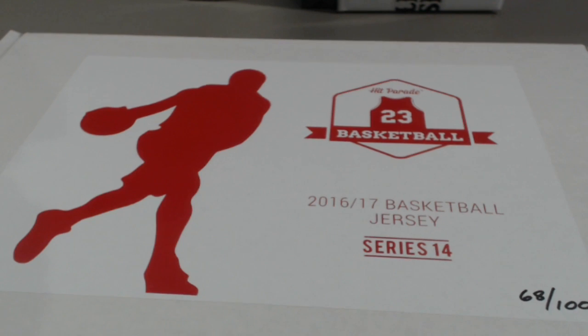Man, basketball's been hitting big tonight. XL on an Adidas Swingman jersey. That is awesome hit. Awesome, awesome hit, John. Yeah, tonight has been a nice night. We've been hitting well kind of across the board. The basketball's just been killing it.